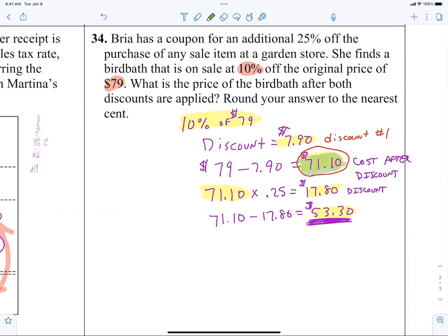Why, for the first one, do you do 79 times 0.10? Because on the second one, you did 0.25. Yes. That's exactly correct. Mikey, I've got a different answer. I got $51.35. Well, I'm asking you, did you get 71.10?